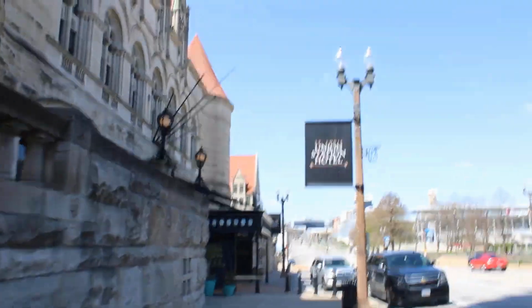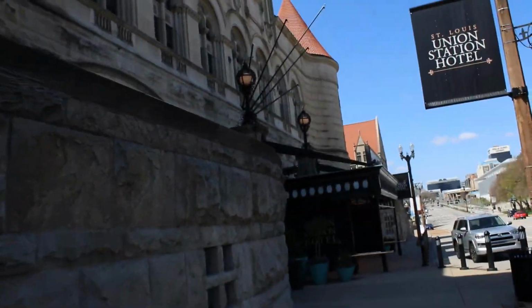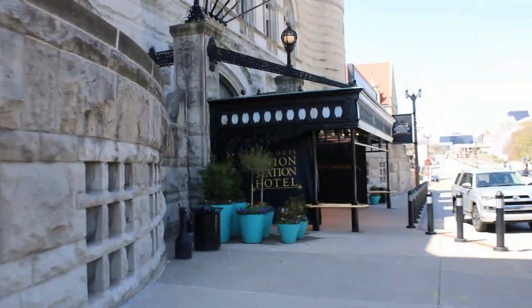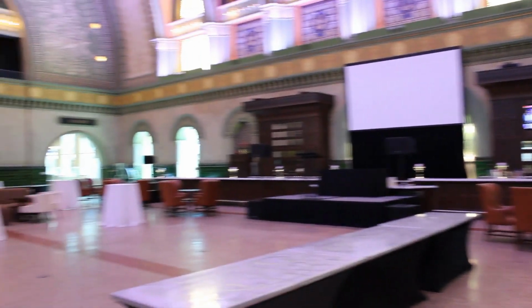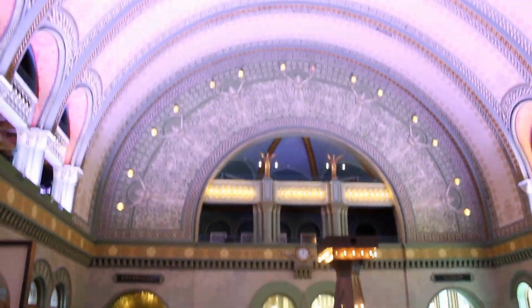The hotel is only a short walk away from the aquarium and even has a walkway to and from the hotel and activities area just for the hotel. As soon as you enter the hotel, you can see the amazing historical features as well as the beautiful new renovations made.